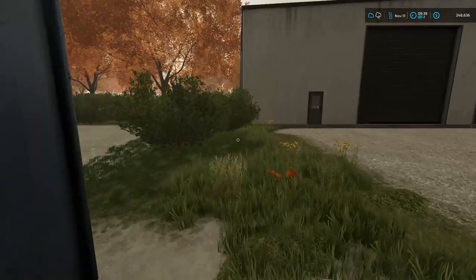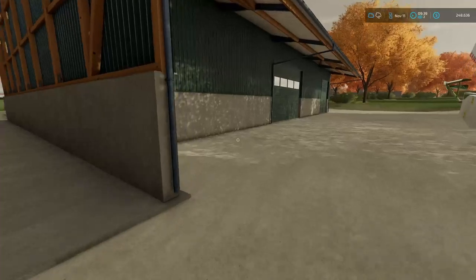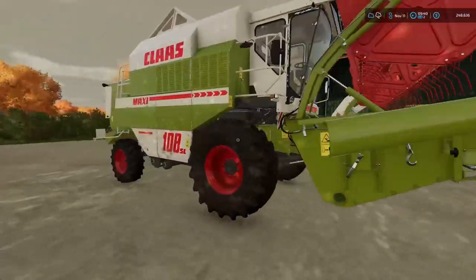But the property starts right here, and the owner is not letting us do anything to it, so we just got really close to the edge of it, but that's about it. So now we just have to wait until we can do more. So let's see if we can fit the harvester in here.